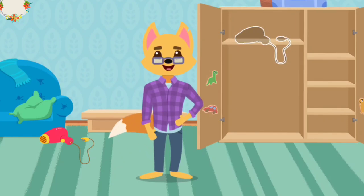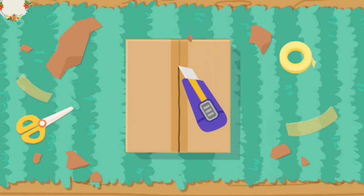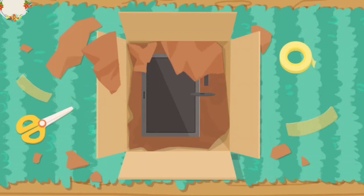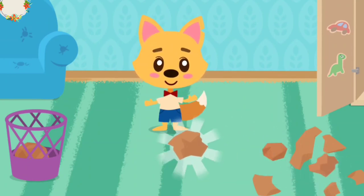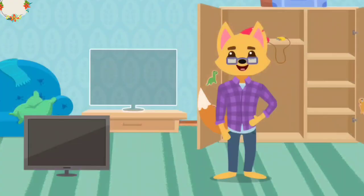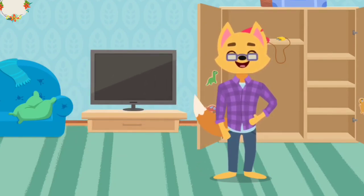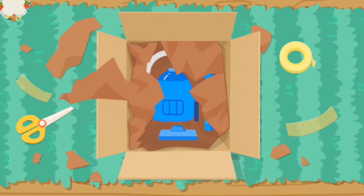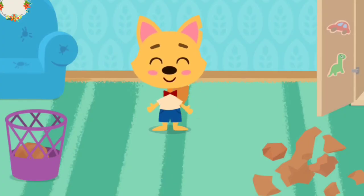This is a hair dryer. Drag the objects to the right place. What's inside the box? Let's put the paper away. And now let's throw away the trash.